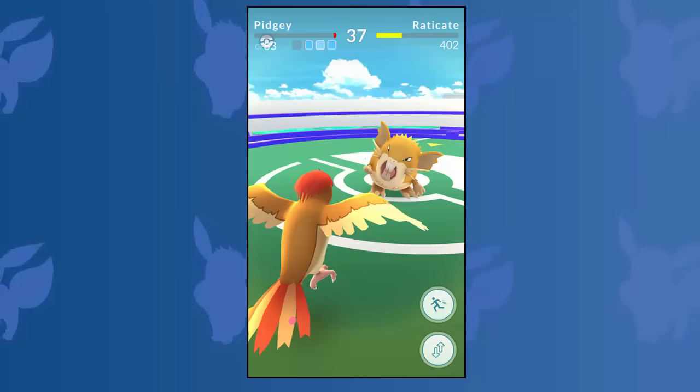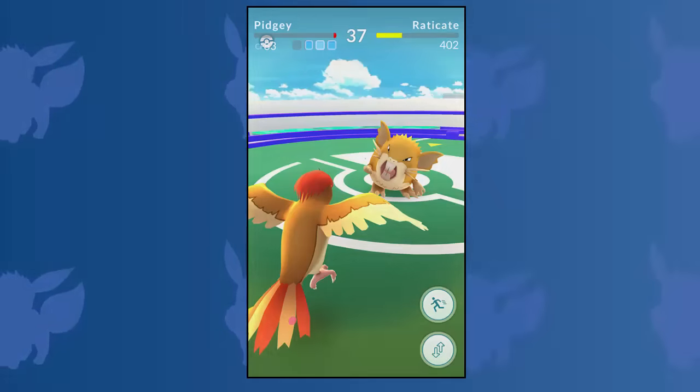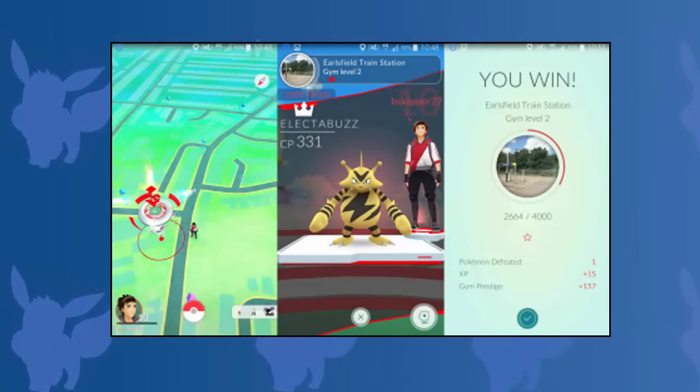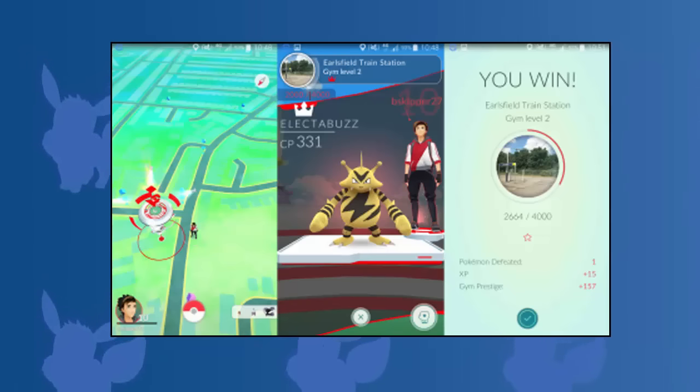At number 2 we have battling. At the moment the only battling we can do in Pokemon Go is gym battling, and holding gyms with your team gives you extra rewards such as the Pokemon coins, the currency used in Pokemon Go. But what are some tips to help beat these gyms to claim for your own?